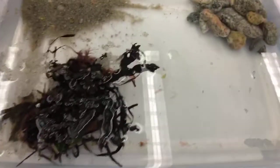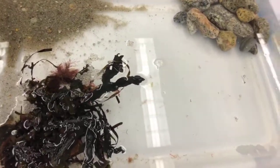Since we're scientists, we like to defend our ideas with evidence or background knowledge. So think about what our animals look like, what we know they need from their environment: protection, food, water. So they might be able to find all of these things here.